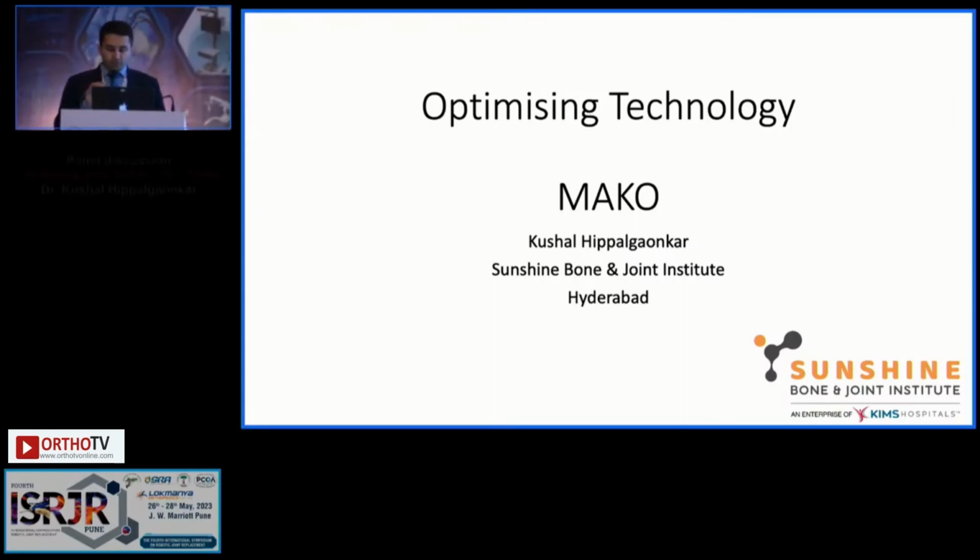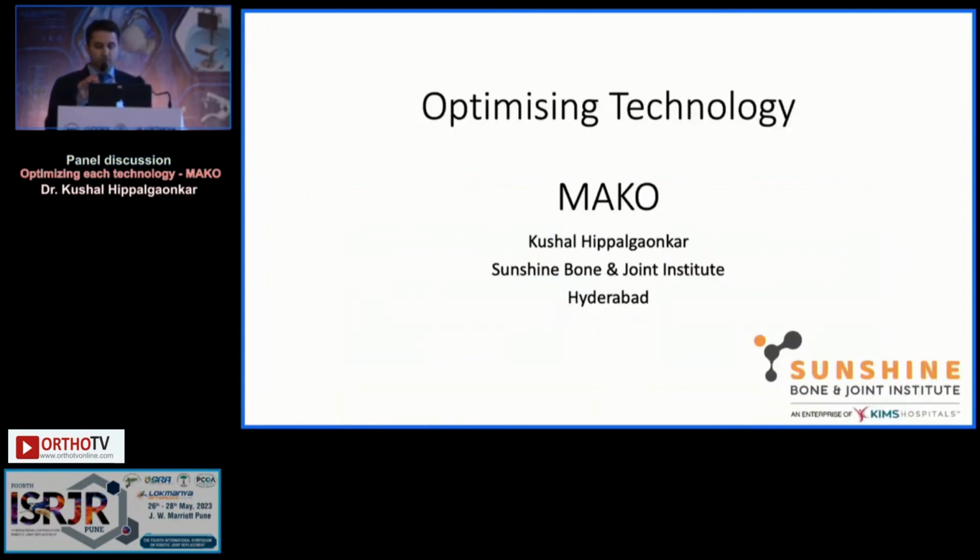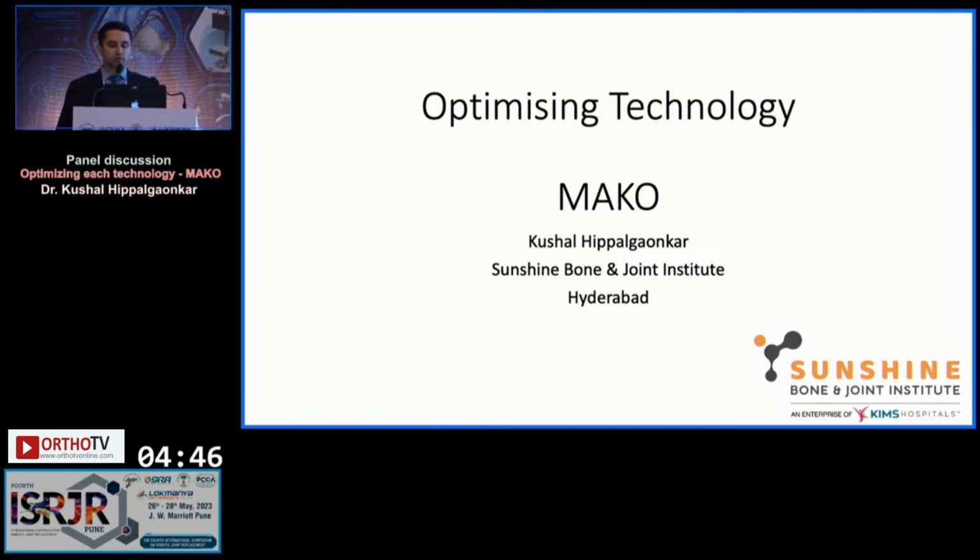So I'll be talking on optimizing technology with the MAKO. I work at Sunshine Bone and Joint Institute at Hyderabad. It's a high volume center. Dr. Gurva Reddy is our mentor, and it was about 5 to 7 years ago that he was being approached to take this robotic system, but there was no conviction. And the transition happened after viewing multiple centers all across the world.